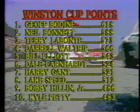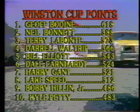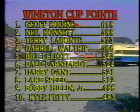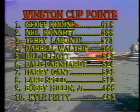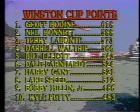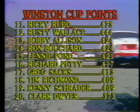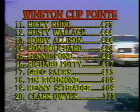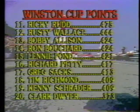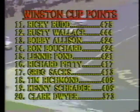So after 4 Winston Cup events, the new points leader is Geoff Bodine, who has 2 runner-up finishes thus far. Then it's Neil Bonnet, Terry Labonte, Darrell Waltrip, and as we mentioned a moment ago, Bill Elliott climbs to 5th. Then Dale Earnhardt, Harry Gant, Lake Speed, Bobby Hillin Jr., and Kyle Petty round out the top 10. Ricky Rudd is 11th, followed by Rusty Wallace, Bobby Allison, Ron Bouchard, and Lenny Pond in 15th. Richard Petty is 16th, then it's Greg Sacks, Tim Richmond, Ken Schrader, and a tie for 20th between Clark Dwyer and Jimmy Means.